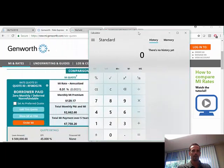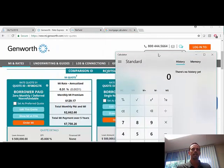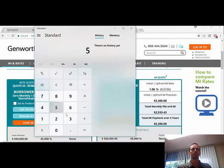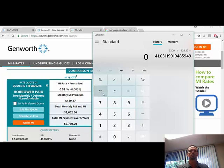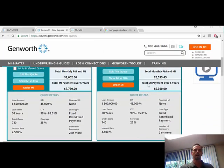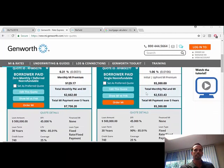So if we have a monthly MI of $129, let's take a look at that. Let's divide the cost to buy it out by the monthly to determine how quickly it pays itself back. So if you have $5,300 to buy it out, divide that by the monthly cost, it pays itself back in 41 months. So 41 months divided by 12, that's just over 3 years. To me, that makes a lot of sense. Hopefully I'm doing that right. If I'm not, let me know in the comments below. But I think that's a pretty cool program. I'm going to start considering it moving forward.